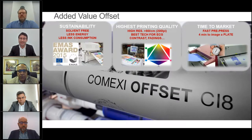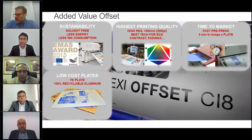It's a technology providing a very fast time to market. It's like digital. You can move from design into the press in a few minutes. It's fast for plate making, and it's fast for plate mounting. The plates are very economic. Plates can cost between 5 to 7 euros each, and it's a fully recyclable aluminium plate, so you can even recover around 1 euro per kilo when you recycle it as pure aluminium.